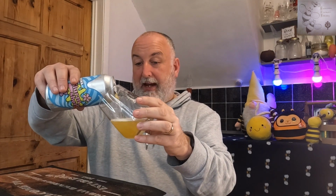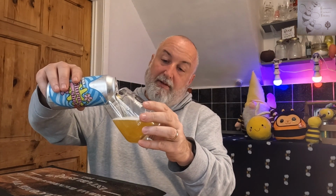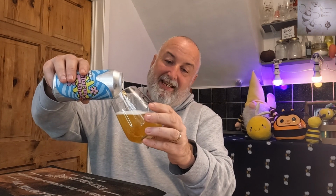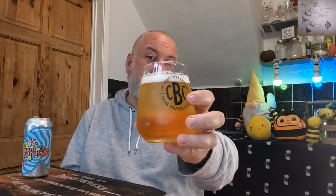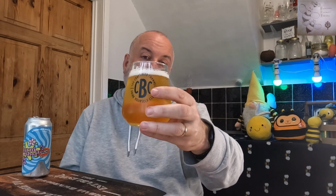So yeah, like I say, it is light, slightly more straw in colour than the Helles was, and it seems to have more of a head going on there. Nice little creamy white head formed there. So that looks good. A tad darker than the Helles was, but it's still ultra clear, which is superb. It looks like a Pilsner, doesn't it?